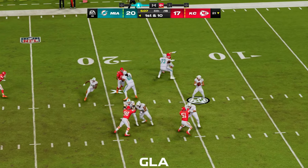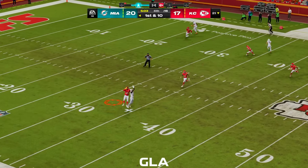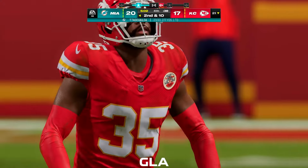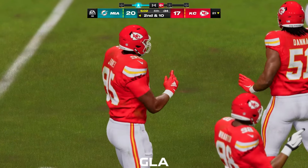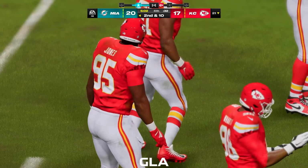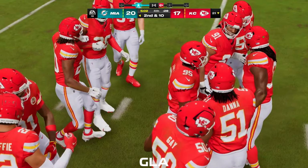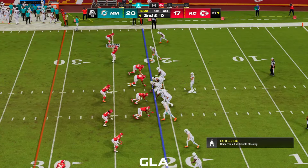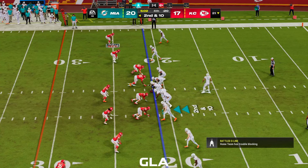Here's Tua. And going deep for Hill. And it's nearly an interception, but it's incomplete. Well, a turnover really would have helped him there, but not to be. That was for the lead right there. They know they're in a position where fortune favors the brave. So they took their shot, but couldn't connect. An incomplete pass on first down. That leads to a second and 10.